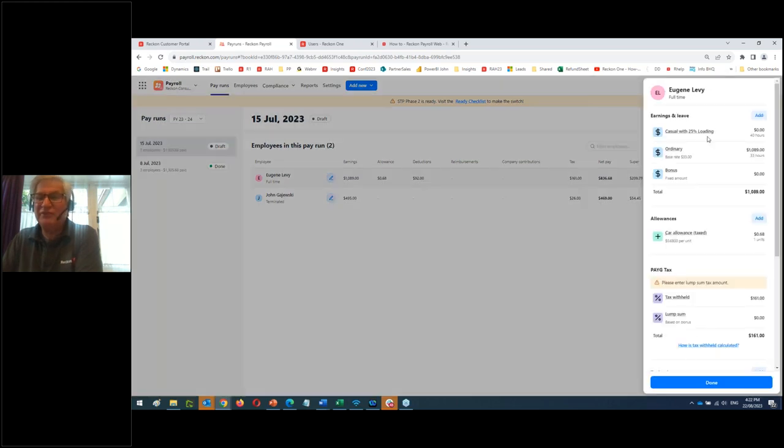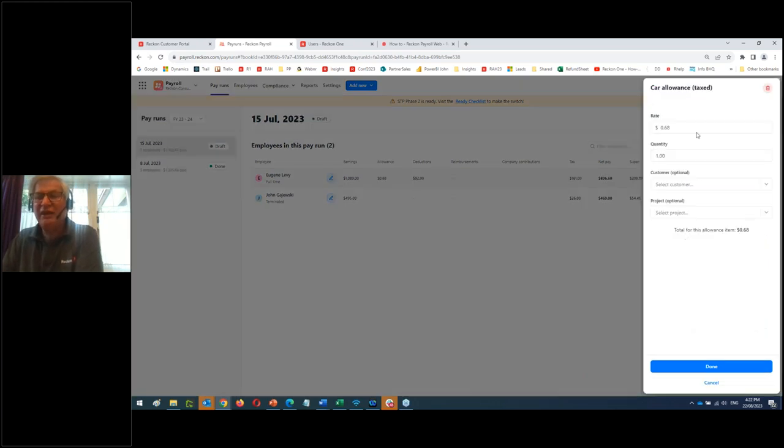His details opens up in the side. And what have we got? We've got earnings. We've got a bonus, nothing there. Ordinary allowances, you've got a car allowance. So to change a car allowance or anything, we just click on the item name and it'll open up. So we've got car allowance. So this looks like it's kilometers per cents per kilometer. Let's just say he did 155. Make that change. If we had a customer or a project to attach to, we can make the selections.